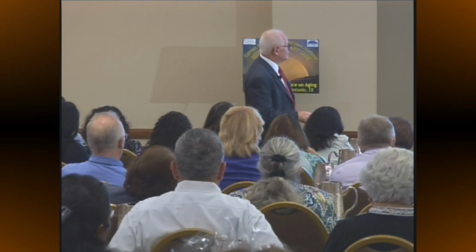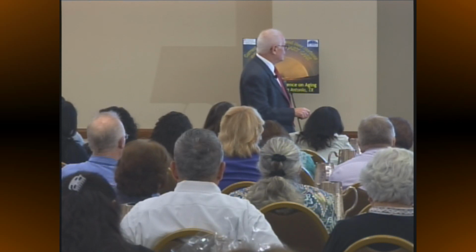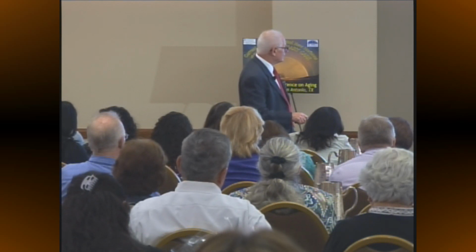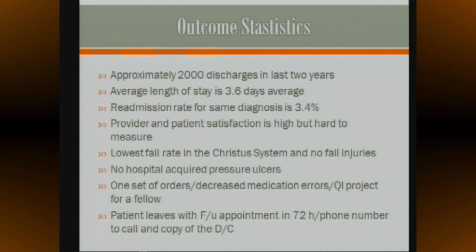Like I said, patient satisfaction is hard to measure. We have the lowest fall rate in the CRISTA system, no hospital pressure ulcers. Lots of projects here. What's their readmission rate for the same diagnosis? Our readmission rate for the hospitalists, they're around 12%. 12-14%. They're right up there with the rest of us.